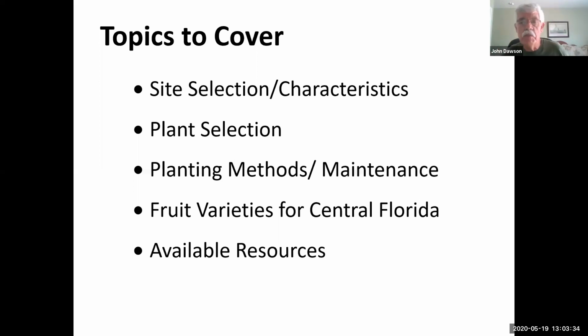So we're going to try to give you some information today that you can use in selecting a fruit tree that will be right for you. And when I say fruit tree, that also includes bushes and vines. So for site selection characteristics, what we're going to do is have you figure out what you have and then learn what you need. Plant selection, we're going to basically try to give you enough information to select the plant that's right for you in your landscape. And then planting methods and maintenance, we'll be showing you methods that we've had tried and true right here in the state for many years, and how to maintain your tree once it has been established.